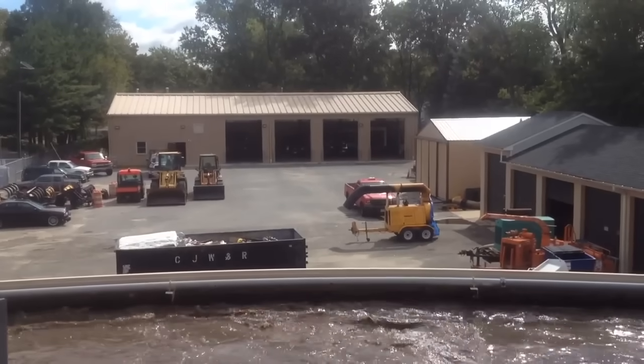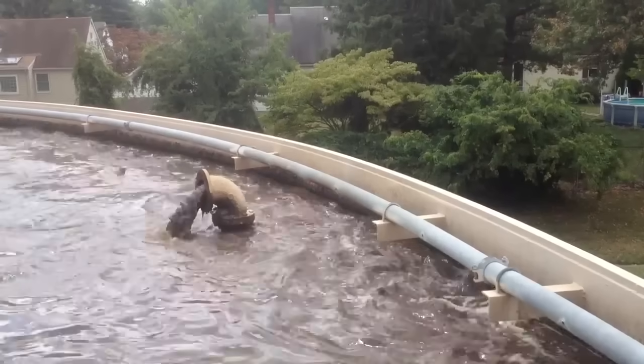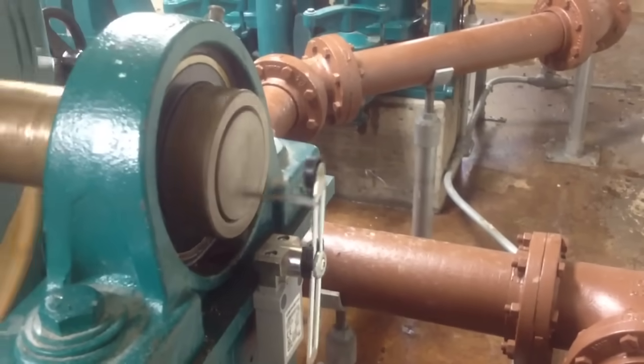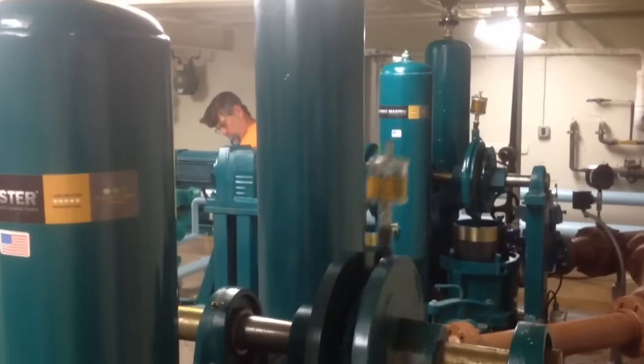Just because you operate a smaller facility doesn't mean you don't need big solutions for your wastewater, sludge, and sewage handling needs. Contact a pump company with the track record, demonstrated quality, and proven performance for your next upgrade.